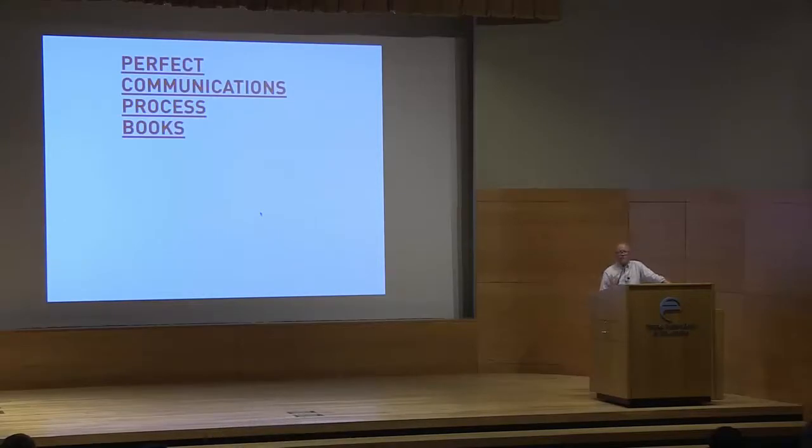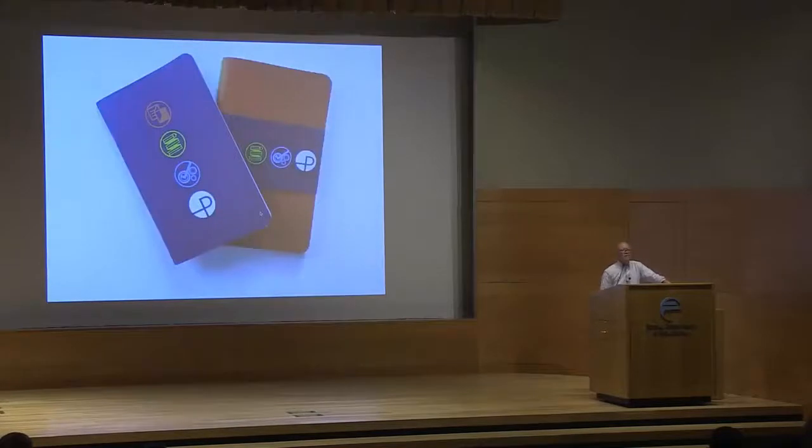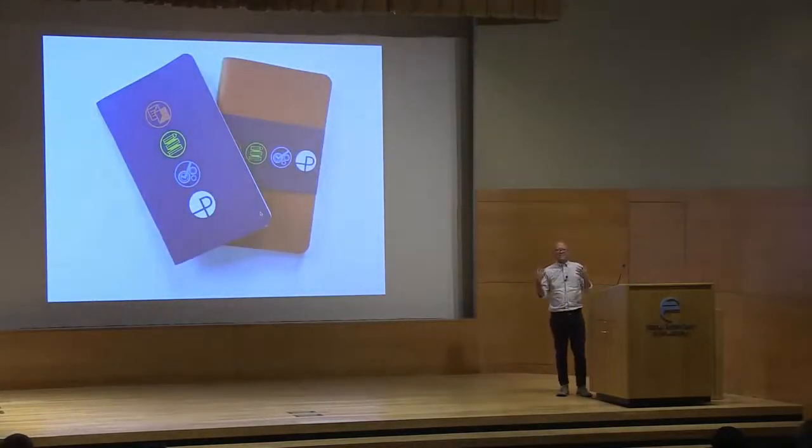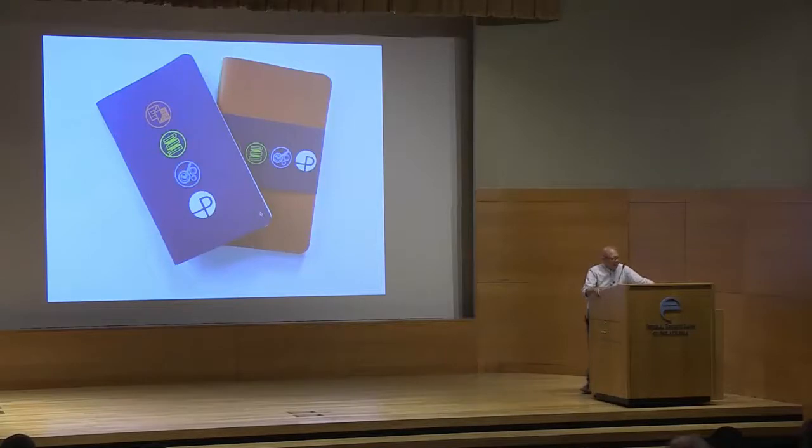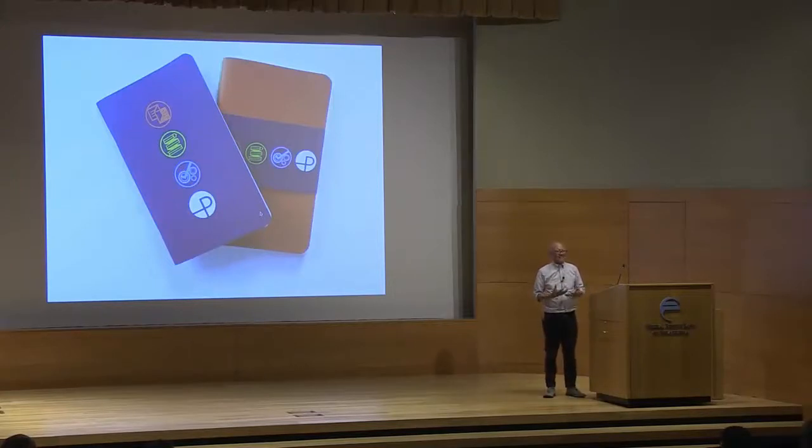So here are some examples where we broke down that process. Perfect Printing, a printing company, started to move into advertising. They said, look, we're going to have an in-house thing, and we're going to design too, and we're going to print. So they asked us to create just a thick book that talked about their whole process. And here's an example of when sometimes the client doesn't know exactly what they want.